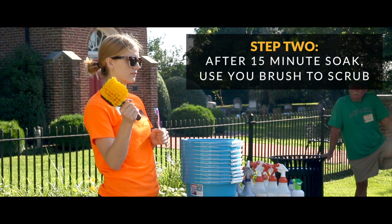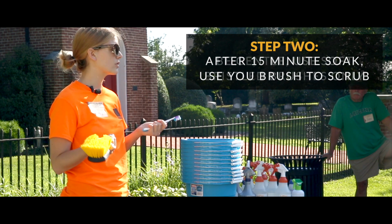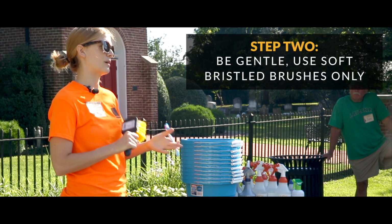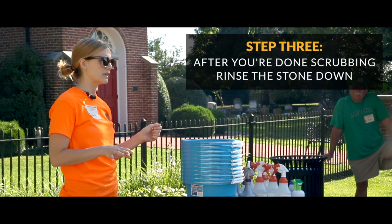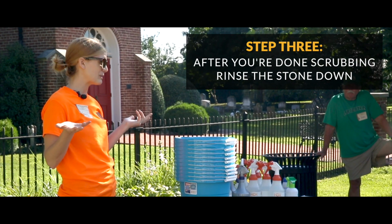You're going to use your larger brushes for the general surface. And the biggest thing to remember about this is that whatever brushes you're using, they should be soft bristled, so they shouldn't hurt when you scrape your hand. If you have hard plastic bristles, it's going to be a little too rough on the stone. And then after 15 minutes, you can rinse it down with the hose. And that's basically it.